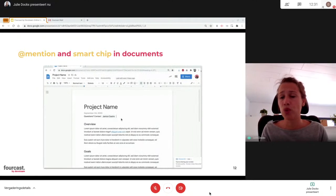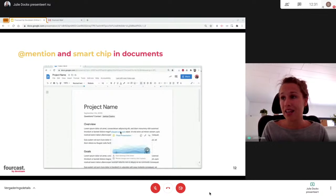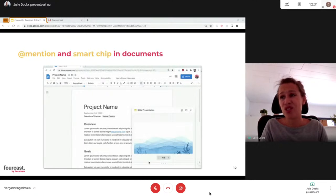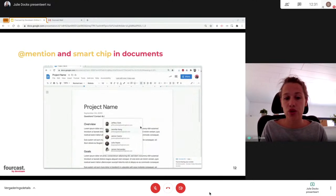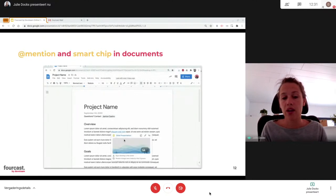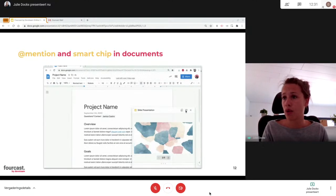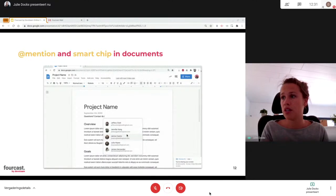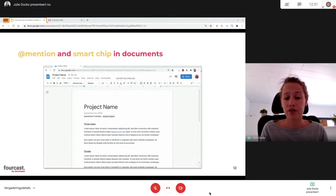So this smart chip will not only work with your contacts, but as well with links. So links to external websites, to your documents. So what is displayed here is that the smart chip provides you an in-window view of your presentation. So you don't have to open again in a second tab the presentation, but you can quickly have a look at the slides right from the document to make sure, okay, is this what I need or is this what I'm looking for? And that's fairly easy.